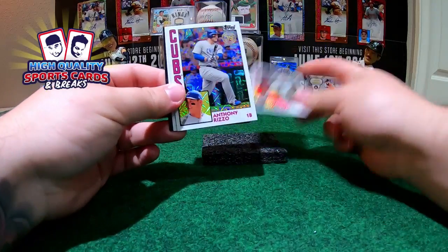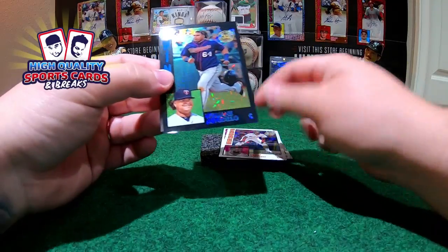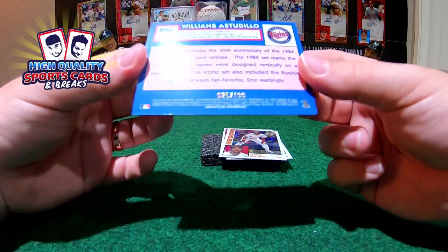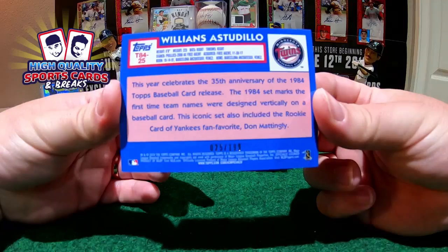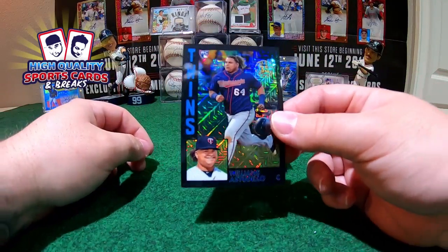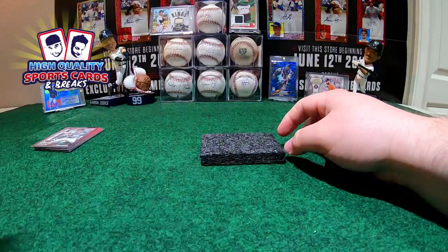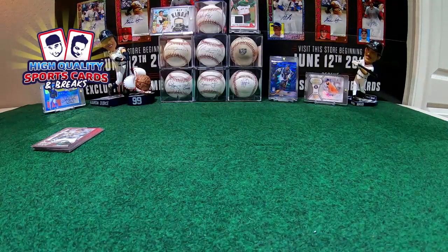Ernie Banks, Anthony Rizzo, Tony Gwynn, and Black Mojo for the Twins. Look at that one, man. Rookie card, Willians Astudillo, out of 199. This guy is from Barcelona, Anzoátegui, Venezuela, man. A small city in Venezuela. Here we go. So Venezuela Twins. Beautiful Black Mojo, man. I like those Black Mojos. Yeah, the new one looks really nice, man.